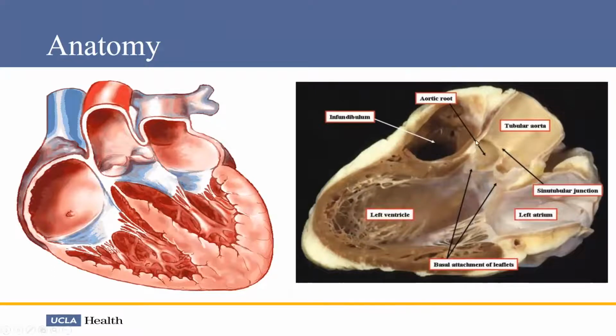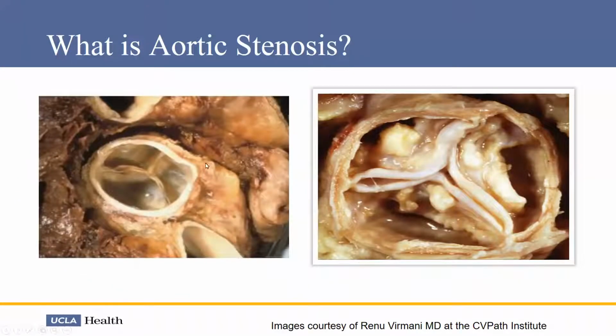The one on the right is the cadaveric model. The blood will come through the left atrium, through the mitral valve, the ventricle will squeeze, and it needs to push out through this aortic valve into the aorta. You want that valve to be nice and thin, as seen on the left panel. You see the three leaflets here, and they're very thin. You can almost see through them; if you shine a light behind this, you'll be able to see it nicely.